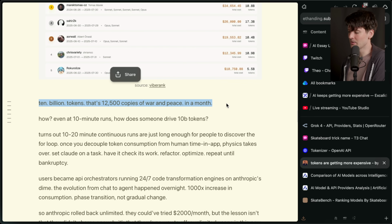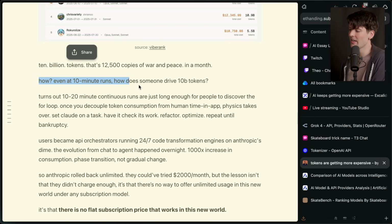10 billion tokens. That's 12,500 copies of War and Peace in a month. Do you understand how absurd that is? That's almost 13,000 copies of a long-ass book that you have generated and handled as input and output in a given month. How? Even at 10-minute runs, how does someone drive 10 billion tokens?